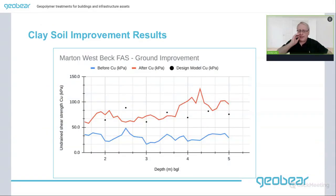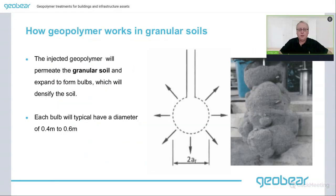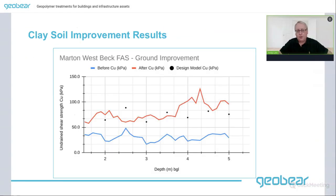Now, there's a little bit here on some ground improvement results. I'll do a few more case histories before, but essentially we have done a lot of testing on sites using DCPs, or dynamic cone penetration testing, to see how strong is the soil before, how strong is the soil afterwards. Here's an example of a test case we did in Middlesbrough, where the blue line is the before treatment and the red line is the after treatment.